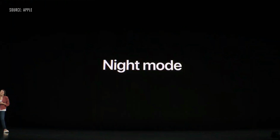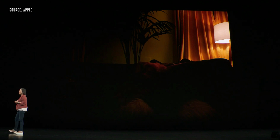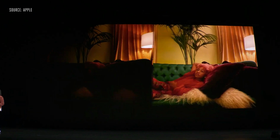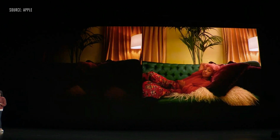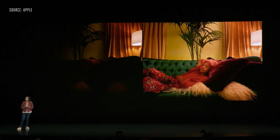Let's talk about night mode. Night mode comes on automatically when it's dark enough to brighten photos and reduce noise. Here's an image with night mode turned off. Here it is with night mode turned on. We determine the image fusion time and use adaptive bracketing based on what we see in preview.